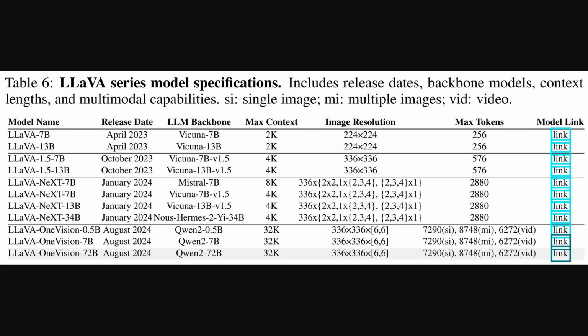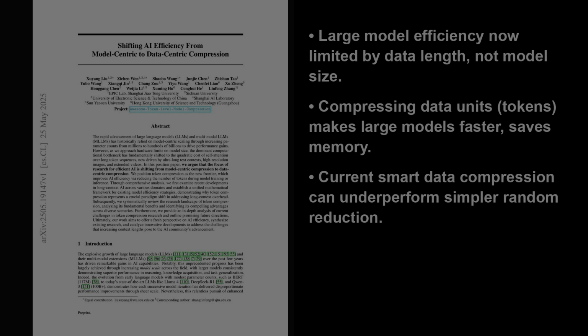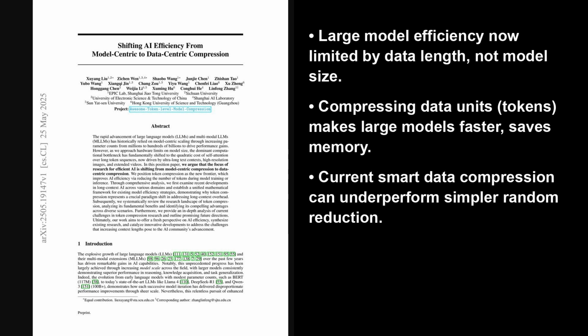Continuing with multimodal models, this table details the LLAVA series specifications. We see similar trends: release dates, LLM backbone, max context, image resolution, and importantly, maximum tokens. For example, early LLAVA models from April 2023 handled 256 tokens from images. But by August 2024, LLAVA1 vision models can process thousands of tokens from visual inputs, for instance, over 7,000 for single images, and can also handle multiple images or video, generating substantial token counts. This dramatic increase in token count from visual data further emphasizes the critical need for efficient token compression techniques to manage these growing demands.